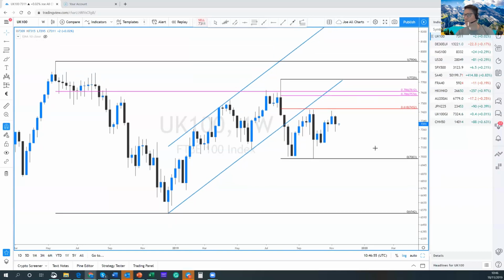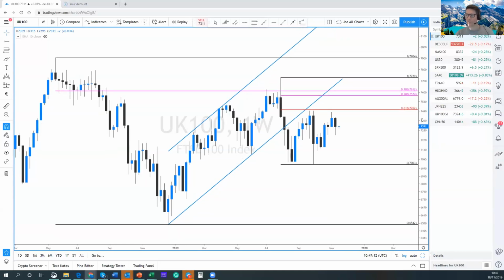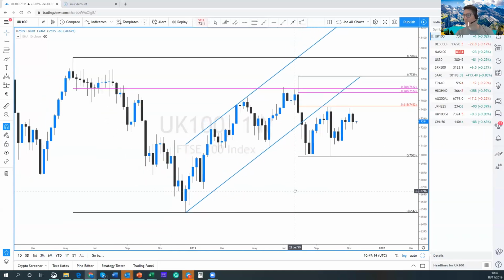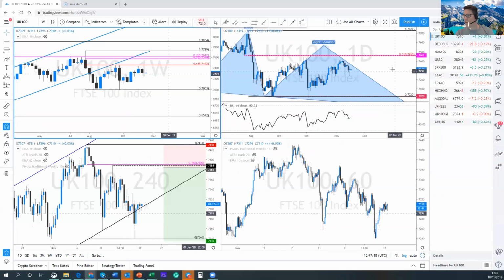Obviously quite a lot going on politically at the minute with regards to Brexit and the election, and also being dominated as well by US trade talks, because there's a lot of constituents in the FTSE 100 that are made up of multinational companies and therefore earn a substantial amount of their revenue in US dollars. So it can be influenced by that as well. So that's the weekly chart, no real clear trend.